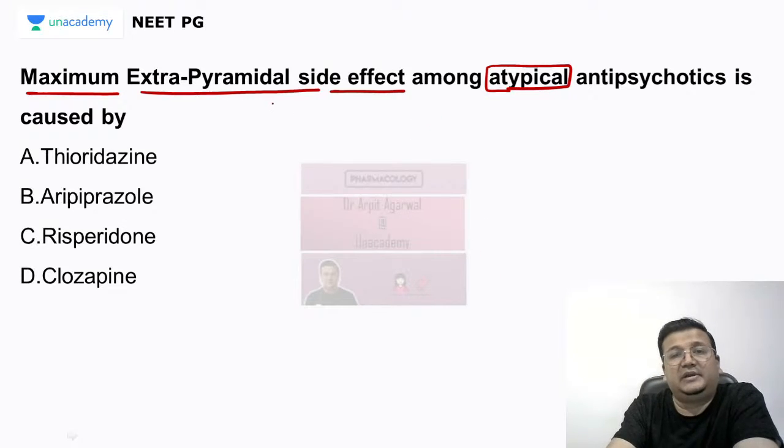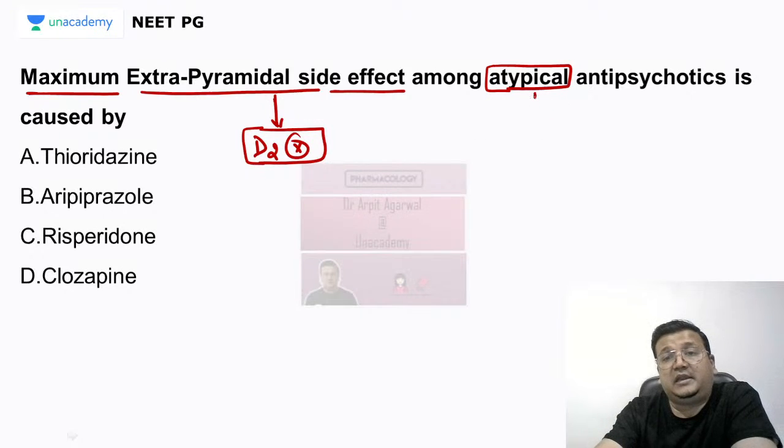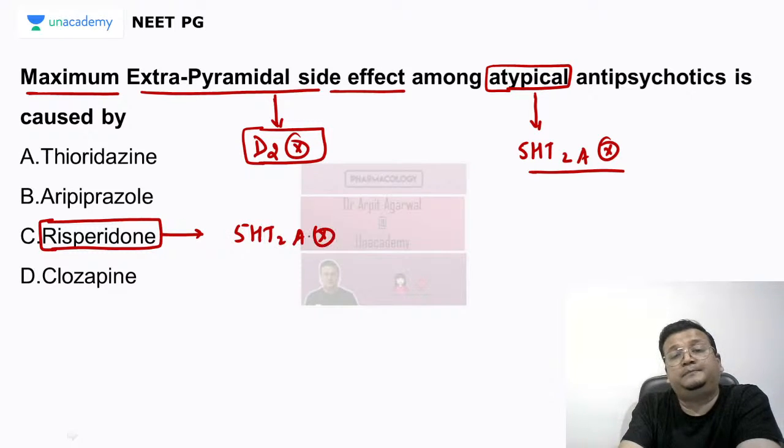So what is extrapyramidal side effect? Number 1 point, extrapyramidal side effects are caused due to D2 receptor blockade. So D2 blockers cause extrapyramidal side effects. Atypical antipsychotics mainly block the 5-HT2A receptor. So why would an atypical antipsychotic cause extrapyramidal side effects? We have to think of a drug called risperidone. Risperidone is a 5-HT2A blocker, an atypical antipsychotic, and in addition it also has significant D2 blockade.